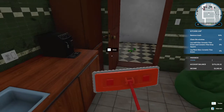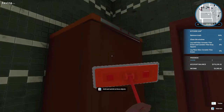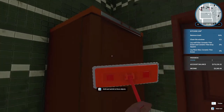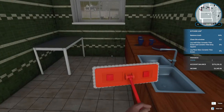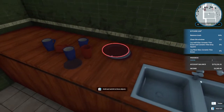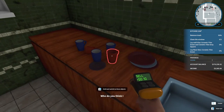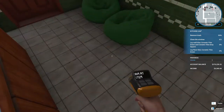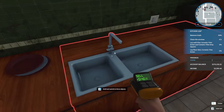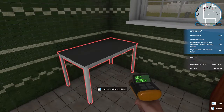All right, let me close that door. See any other dirt? Oh, the fridge. Okay, remove trash. I did remove trash. Oh, maybe I just have to sell those. Let's see, can I sell them? I shouldn't do this. Okay. I don't know what other trash there is. See, it says I'm at 93% remove trash.